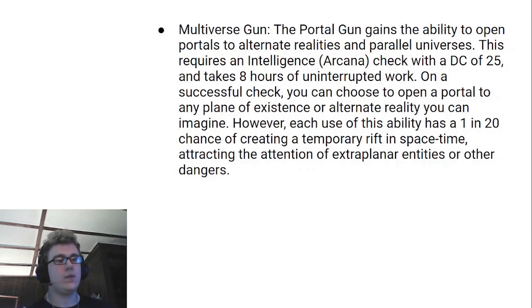I think this is, once again, another accurate representation of the source material, in this case, the portal gun from Rick and Morty. This is great for less time travel, obviously, and more hopping between realities, especially any alternate reality or parallel universe. Great for plane hopping adventures. I could definitely see this as something an artificer would use, seeing as Rick would most definitely be an artificer. As for what subclass, I don't 100% know.